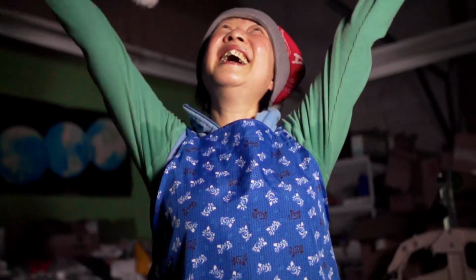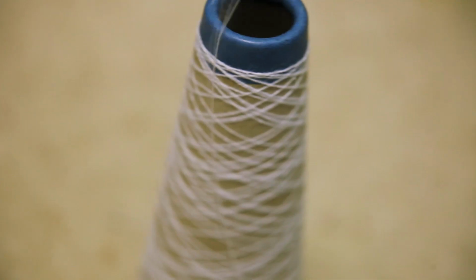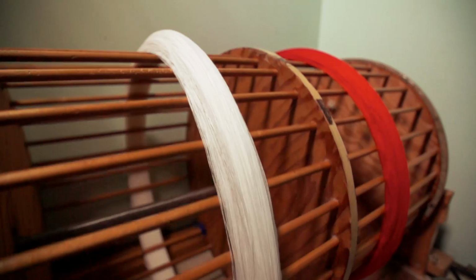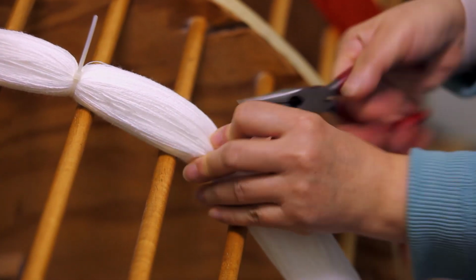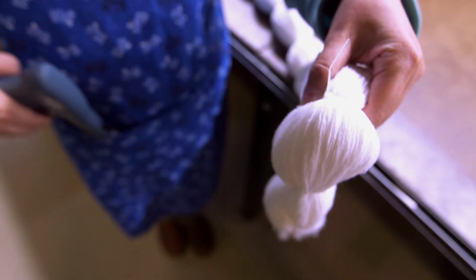To the pom-poms. Who do we have here? Ellie Chen. Ellie begins by making a pom-pom sausage. She uses a foot pedal to wrap yarn around this spinning barrel. One sausage takes about 1,500 complete turns. Then Ellie uses a series of plastic ties to shape individual pom-poms. She snips the ends of those ties using this weird gun.